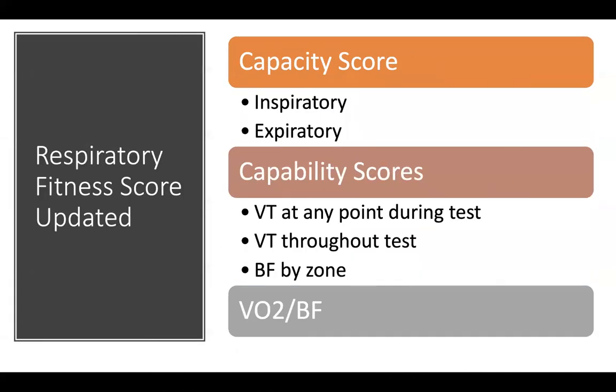So the new respiratory fitness score is now based upon 6 metrics. Now they're just building all of the back end on the API for this. They'll get 2 scores for capacity, inspiratory and expiratory, if spirometry is provided. If not, we reverse engineer their results. It's not as good, and I still strongly recommend everyone to invest in a spirometer. They're cheap, and it gives you so much more information about respiratory limitations with your clientele.